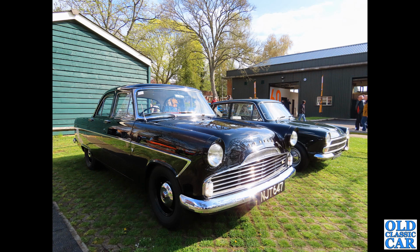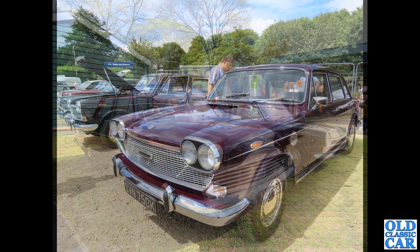Now look at this, a lovely Ford Zephyr Mark II in the foreground there, NJT647, and a Ford Cortina Mark I alongside it. The Zephyr was particularly interesting because later on the bonnet was up and it had a triple carb arrangement on it, so quite a bit more sporting in the style of the old Raymond Mays conversions.